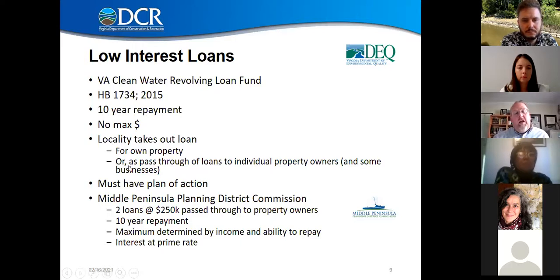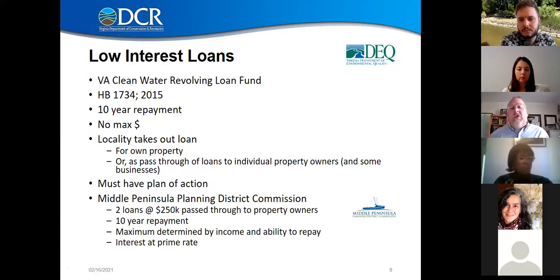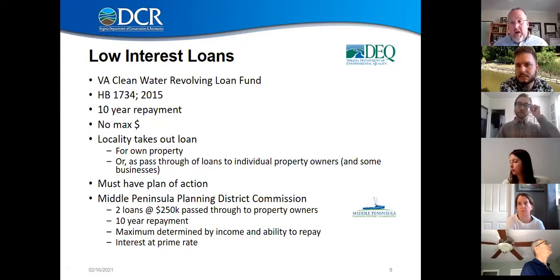Alternatively, a locality can take out a loan and pass through that loan to individual property owners. The example here is actually not in the James. The only entity that we know that is doing this is the Middle Peninsula Planning District Commission. They cover 4, 5, or 6 counties there in the Middle Peninsula. Part of their watershed would be in the York, part of it in the Rappahannock. They've taken 2 loans out from DEQ, each about $250,000. So that's $500,000 that the PDC has taken out and then passed down to individual property owners.